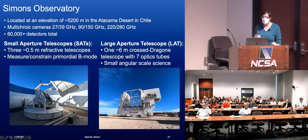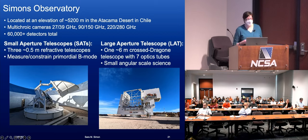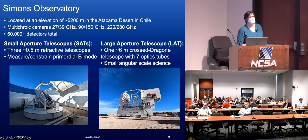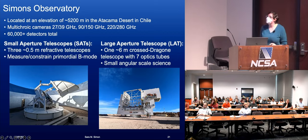So Simons Observatory, as I said, is this stepping stone to these next generation experiments. We're located at an elevation of 5,200 meters in the Atacama Desert in Chile. We have three flavors of multichroic cameras. We have 27 and 39 gigahertz for the synchrotron, 90 and 150 gigahertz for our main science channels, and then our dust channels at 220 and 280 gigahertz. And we have over 60,000 detectors in the nominal configuration.